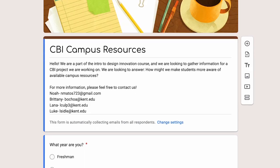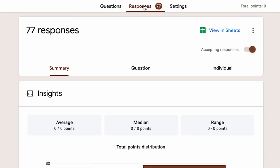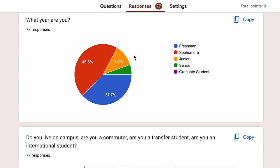For in-person research, we decided that a survey of the Kent student body would allow us to gather the necessary data and information that we needed. To do this, we all met at the Student Center and split into two groups. Brittany and I went from the ground up of the Student Center, asking various students to take our survey.